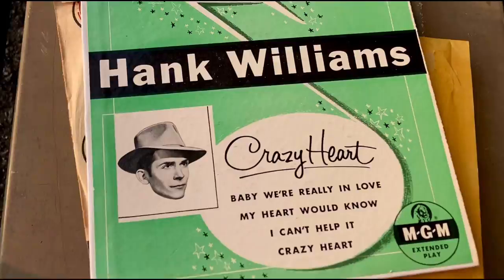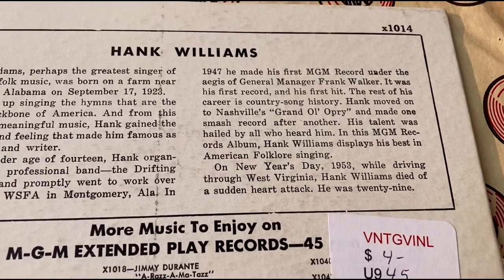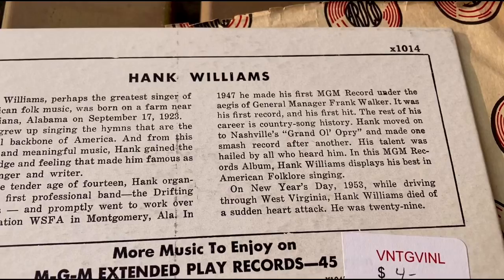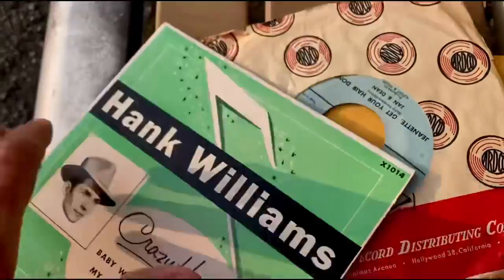Now, I'm gonna turn it over. This was made after his death, okay? Because it says on the back here, on New Year's Day, 1953, while driving through West Virginia, Hank Williams died of a sudden heart attack. He was 29. Did you people know that Hank Williams, even though he looked old, looked like he was in his damn 40s when he died, but he was only 29? But look, I paid $4 for that. Anyway, it's in good shape. I'm not gonna bother checking it out. Okay, now hold on. The damn Elvis photo is coming up.